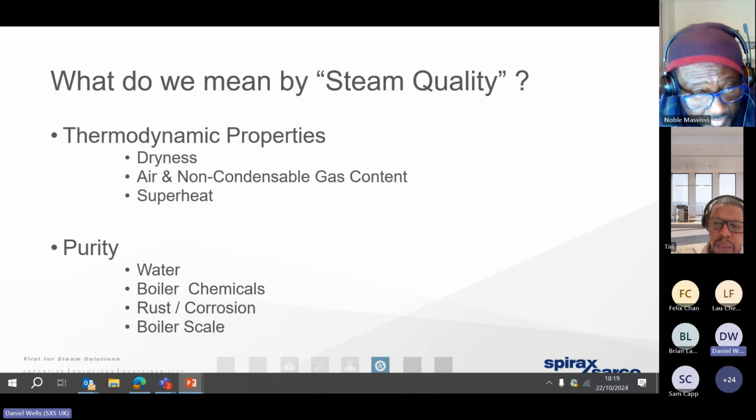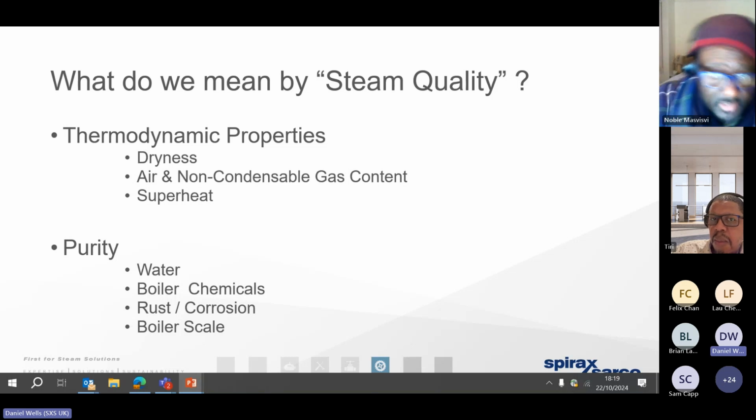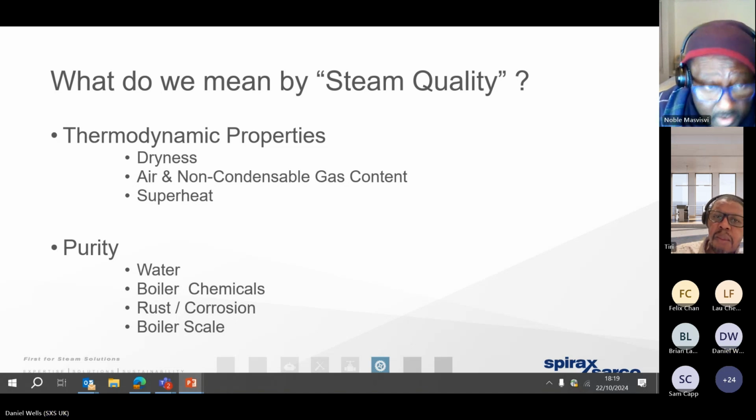The reason being is we can have steam that has fantastic thermodynamic properties, but it's carrying a lot of contaminants with it. And vice versa, we can have steam that is very, very pure with very few contaminants, but it might not be very good at doing its job because it might not be carrying much energy. So we need to think about both at the same time, but for different reasons.